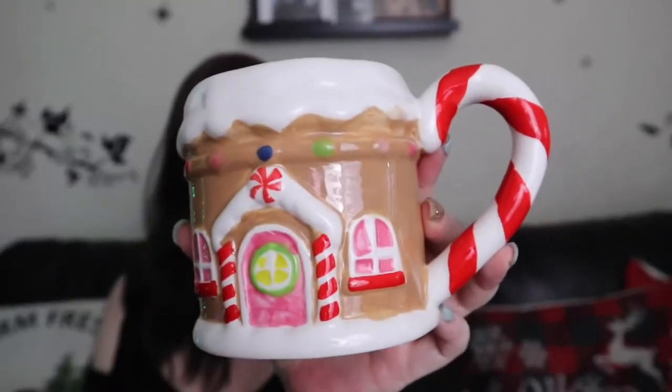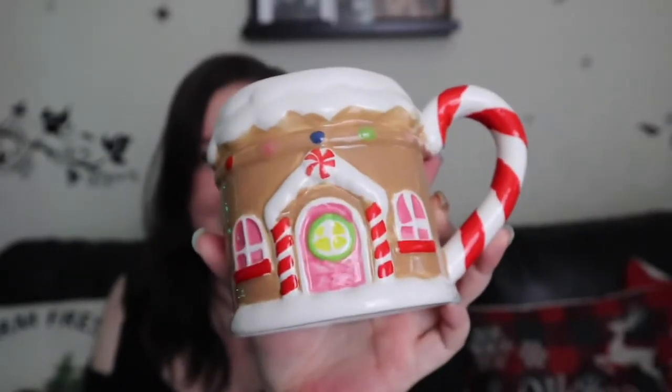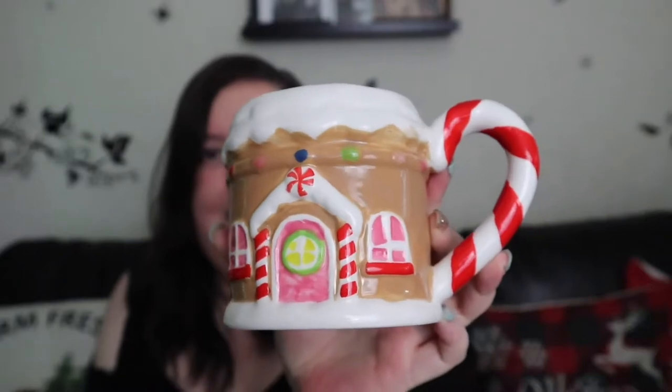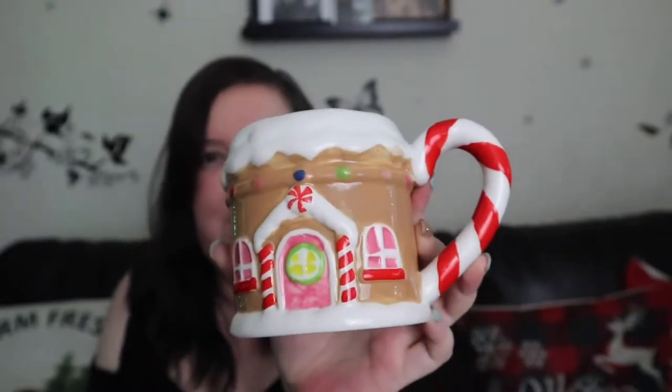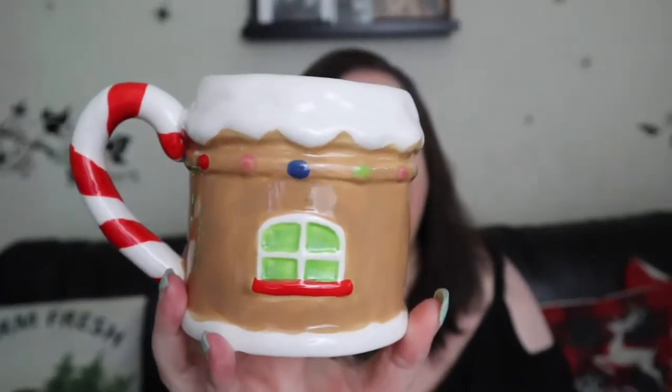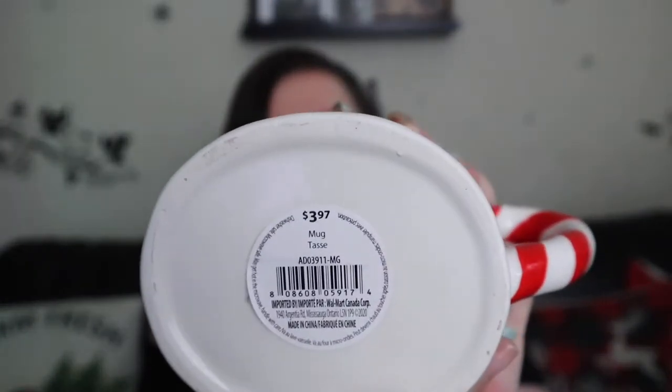So this guy is one of three mugs that I got from Walmart, and I just could not pass this guy up. Like, look at him. It's cute. I love the gingerbread. Like I said, I really am into gingerbread. I just haven't really been finding anything too much, plus I haven't really been going to many stores, but I had to get it. And at the back, this is what the house looks like. Again, this guy was $3.97, but he's just so cute, I couldn't pass him up.